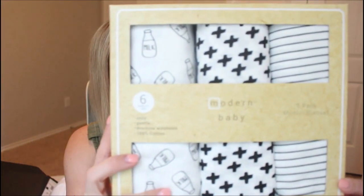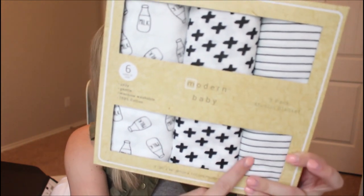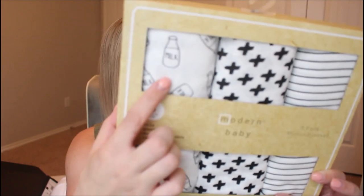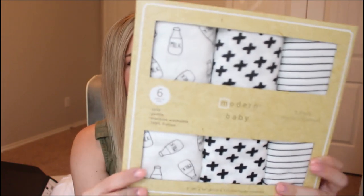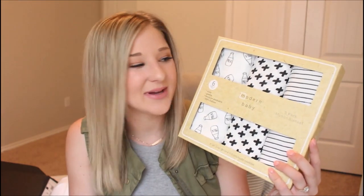But when I was there on the same trip, I actually picked up these. And look how adorable these little swaddles are. So this one has got the little black crosses on it. This one is just a black stripe, and this is the one that completely sold me. Look at the little milk bottles on there. And this was $12.99 at Home Goods, if you can believe that I actually got this at Home Goods.